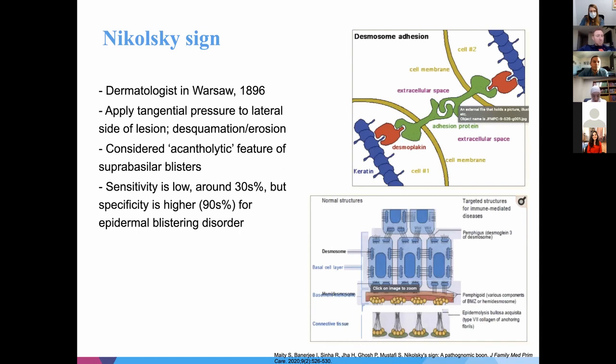Just to quickly talk about the Nikolsky sign, which is useful for SJS and TEN. It was an exam finding described by a dermatologist in Warsaw a long time ago, Piotr Nikolsky. Like I said, it's when you apply tangential pressure to the lateral side of the lesion, and then it leads to an erosion or unroofing of the blister, desquamation. It's representative of acantholysis, which means basically just the loss of coherence between epidermal cells. And then it suggests a blister that's occurring above the dermo-epidermal junction.